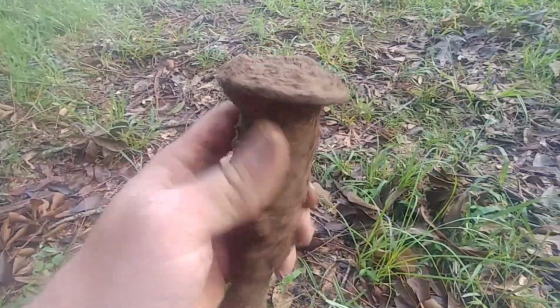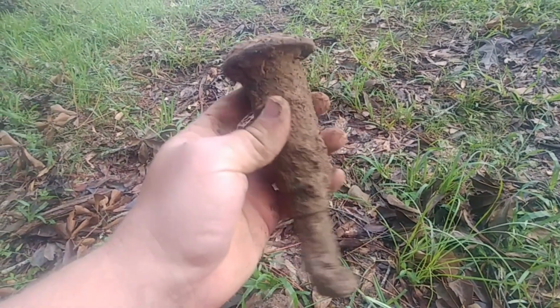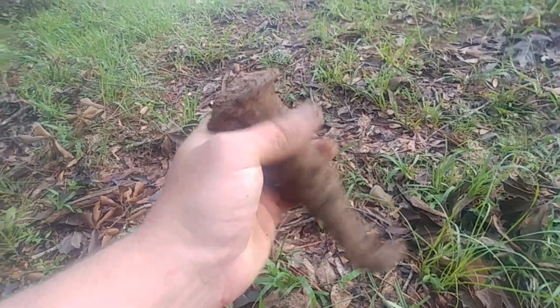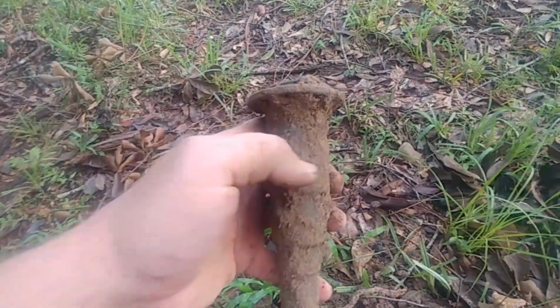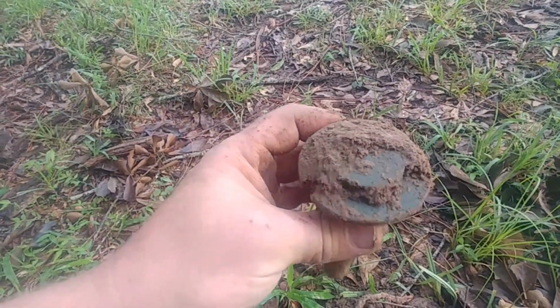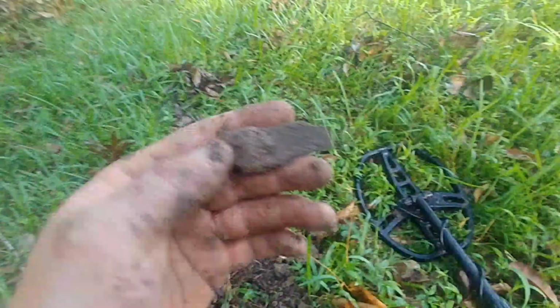Well, this is what I'm talking about right here. This is a sprinkler head. I probably dug half a dozen of these last time I was out here. This is the second one I've dug so far today. The other one I dug was just right over there. And so here's two within 10 minutes of each other and maybe 20 yards away. So I'm just going to pile these up. They're really heavy. God knows how many are out here.